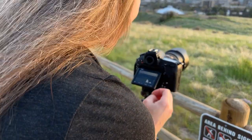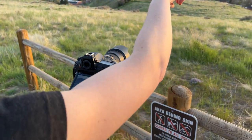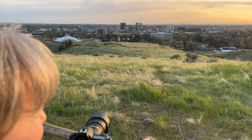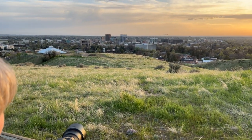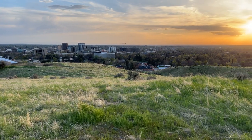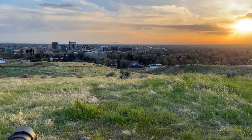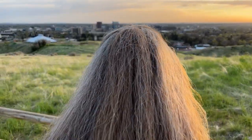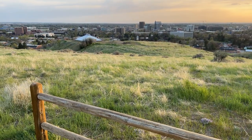Now, what I want to do is get some of the Capitol with the crane there too. Kind of goes towards my idea of Idaho, a moment in time, capturing the new and the old. Yeah. Actually, this is a cooler shot.